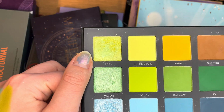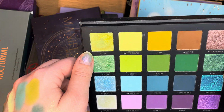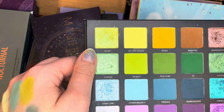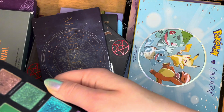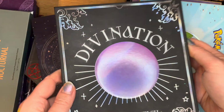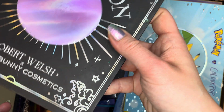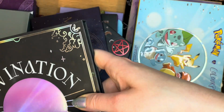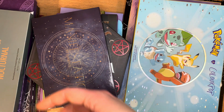And then I also have the shade Sky, which is kind of like a yellow green. I think you can see that it's sometimes yellow and sometimes more green from certain lights. It's not fully a multichrome, but it is definitely a duochrome in my opinion. So this is Divination, and if you like to have a lot of colorful options but also grays and deep colors and neutrals, you have that all in this palette.